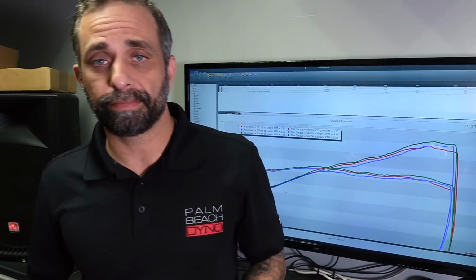So here we go. Will just got done installing a GT350 2.9 liter Gen 4 Whipple supercharger system. There's no such thing as a base system when it comes to a GT350. The very basic system comes with the 132mm throttle body, and starting at the base level, you're talking about 800 plus real horsepower.